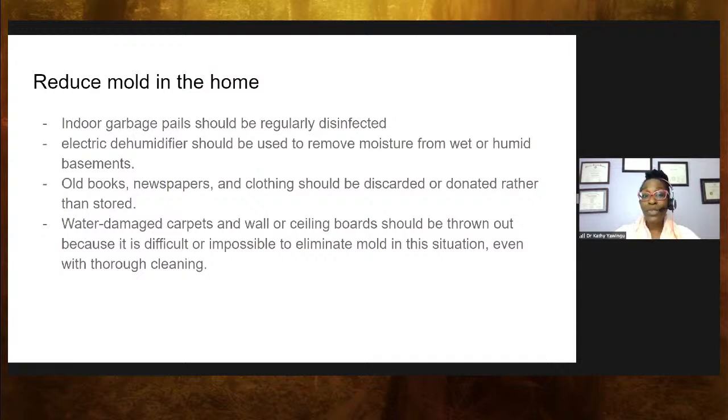Old books, newspapers, all clothing that we're not using, we need to get rid of it. Things build up in these old books and newspapers, not just the mold, but the dust mites too. So it all comes together when we're trying to live a healthier, more productive life. Things like decreasing clutter, being organized, they all come together for us to be truly helpful.